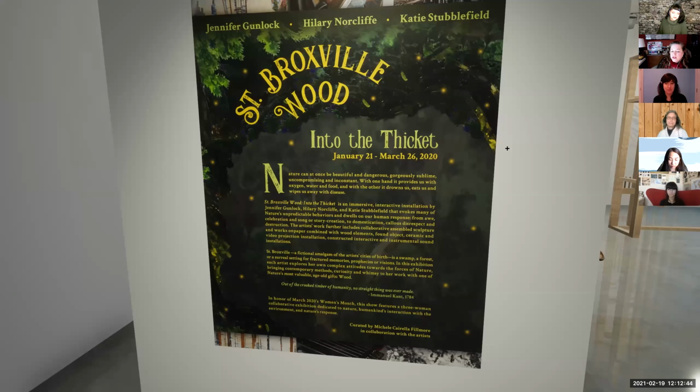St. Broxville Wood, Into the Thicket is an immersive, interactive installation by Jennifer Gunlock, Hilary Norcliffe, and Katie Stubblefield that evokes many of nature's unpredictable behaviors and dwells on our human response, from awe, celebration, and song or story creation, to domestication, callous disrespect, and destruction. The artists' work further includes collaborative assembled sculpture and works on paper combined with wood elements, found object, ceramic and video projection installation, and constructed interactive and instrumental sound installations.